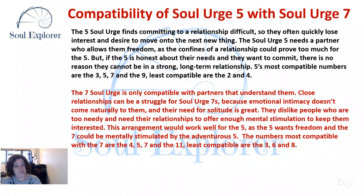And it will keep the 7 interested, especially if the 7 is that way inclined, which they normally are. They like to learn about people and new things and things they haven't really looked into before. So this arrangement could work well, as the 5 wants freedom and the 7 could be mentally stimulated by the adventurous 5. The numbers most compatible, people say, with the 7 are the 4, the 5, the 7 and the 11. So the 5 is seen as compatible with the 7. Least compatible are the 3, the 6 and the 8. So yeah, there's high hopes for the 5 and the 7.